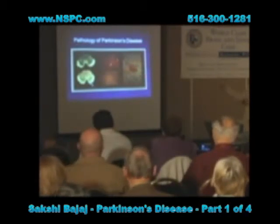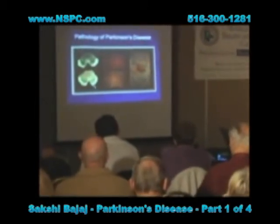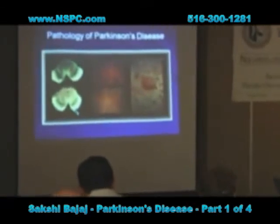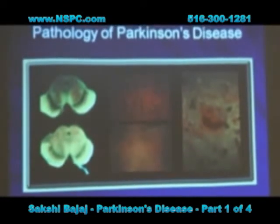So if you look at this slide, you see there are lots of neurons and cells here, but in the patient who has Parkinson's disease, these cells are missing. If you have up to 50% loss of these cells, symptoms of Parkinson's are still not manifest, but when you lose more than 70%, that's when some of these symptoms start emerging.